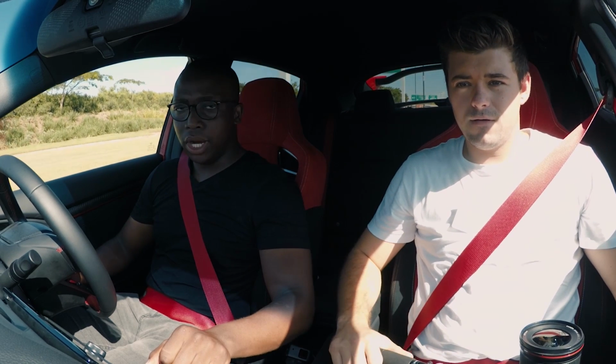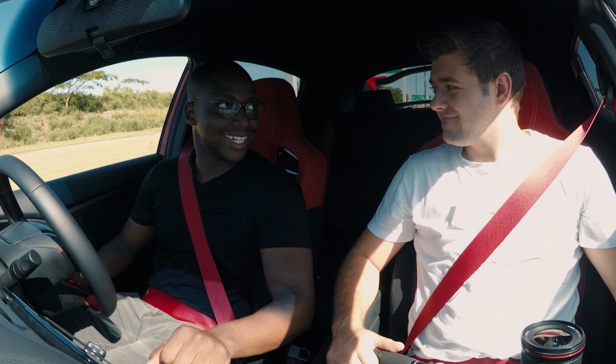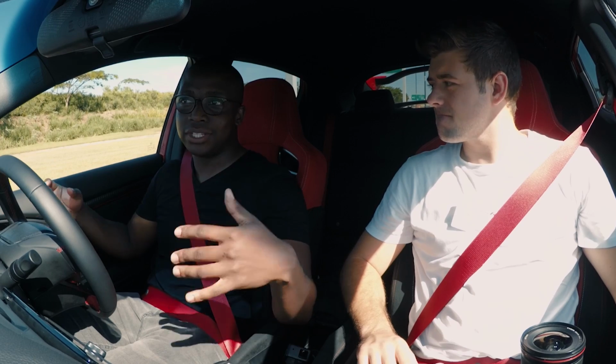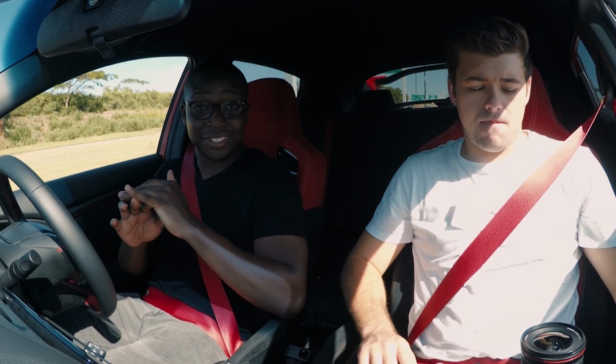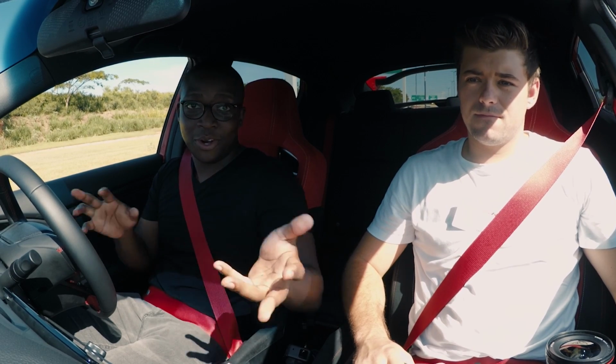So guys, we are in a new Honda Civic Type R. We've literally been in this car for the last like 10 seconds. Literally driven out of the airport. Yeah. Because normally what we do is that we drive these cars and then we start filming because we've got to feel, but this is new for you, this is new for us. Unless you've driven the car, then you can tell us in the comments or whatever.